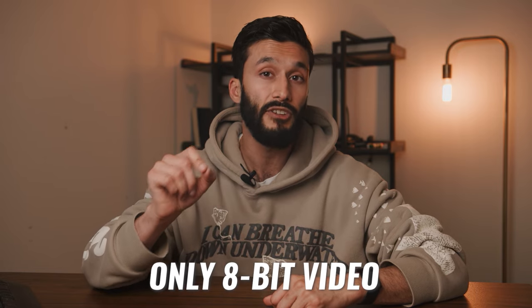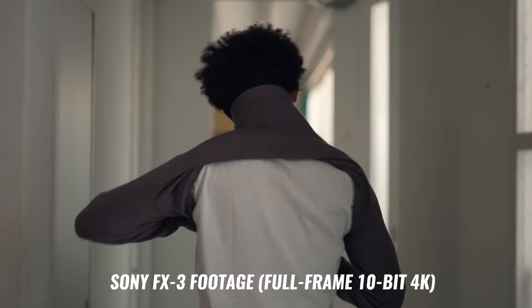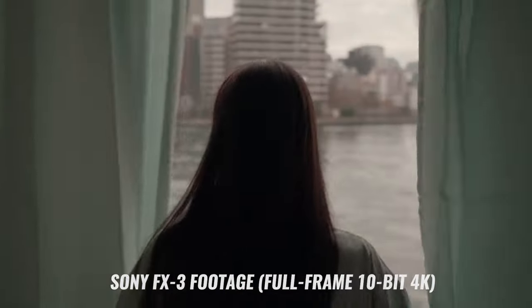However, I don't recommend the A7C as a video camera because it's only 8-bit video, where nowadays you can easily get a 10-bit camera, and full frame 10-bit video tends to get pretty expensive. At that point, you're looking at a pro video shooter camera, in which case you should check out my video on best cameras for video.